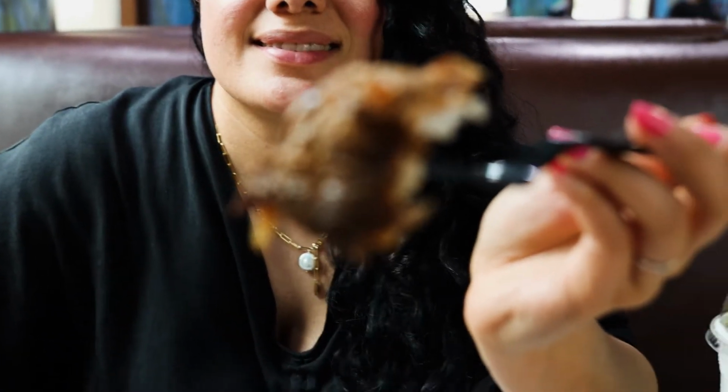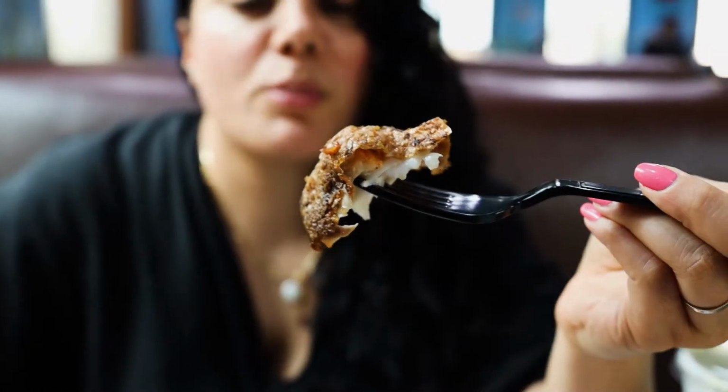Are you excited for that bite, dude? Yes, and it's the tail part, my favorite part.